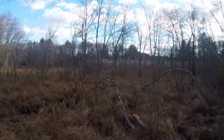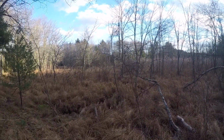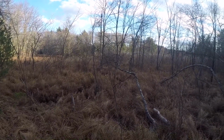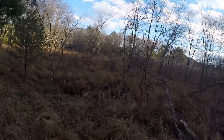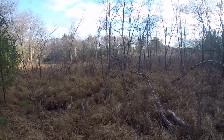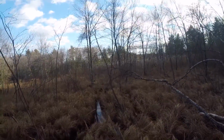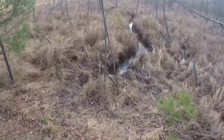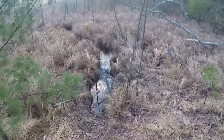Just partially looking at this bog, or whatever you want to call it, swamp. Goes for I don't know, 150 yards or so, and drops off to a big river. There's a large river down there, very slow, very wide. I picked up were travelers coming through, because they were both headed this direction, like they were coming up from the river. And got one right here. That's where we got the first one, and this is where we got the otter, right here, that first day.